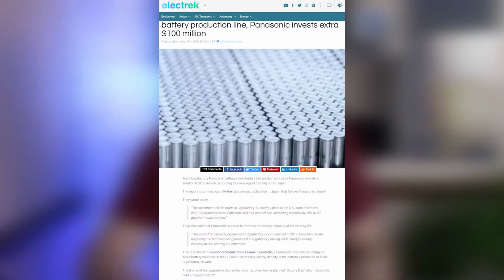Tesla's living in interesting times. Their stock has gone through the roof along with Elon's net worth. They just did a 5-for-1 stock split, and Panasonic has agreed to invest another $100 million to expand production at the Nevada Gigafactory. Now, this is the first capacity expansion at the Gigafactory since it opened in 2017, and Panasonic is also upgrading the capacity of the batteries produced there by 5% starting in September.